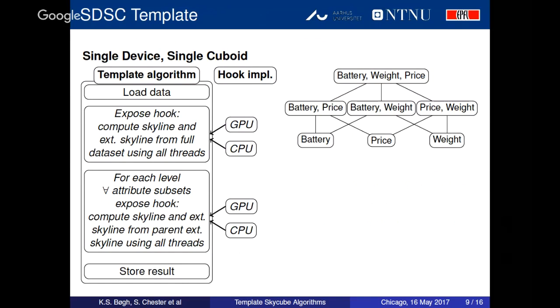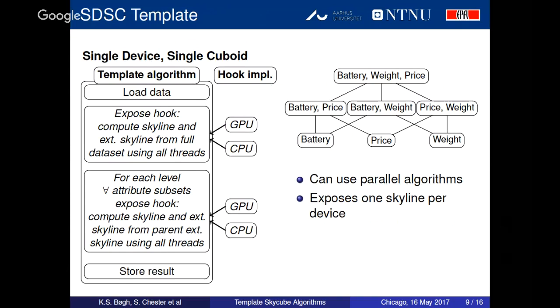So that's basically it, but it makes a huge difference in the actual space of exploration in terms of using hardware, because now we can use parallel algorithms. So we can actually hook in parallel algorithms. So the first hook here is the same, and we would need to use either, in this case, a CPU or GPU, but there's also an FPGA skyline algorithm, so we could also use an FPGA for that. I don't include that here because we don't have it in our experiments for lack of hardware. But the idea is then in the second hook that we expose one skyline to one device at a time. And of course, any compute can be computed either on a CPU or on a GPU. So whatever device is available to do the computation will let that hook implementation ingest the task.